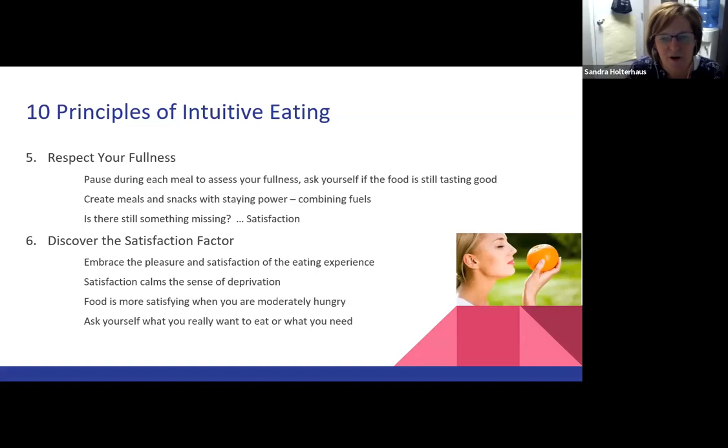So number 6, discover that satisfaction factor, embrace the pleasure and satisfaction of the eating experience. And I just feel like a lot of times we're taught, especially I think women, or have been in the past, to eat like birds or that type of thing. And, honestly, we need to be eating for enjoyment, for pleasure, for nourishment, all of those reasons. And then, if you do find that satisfaction, that can help to calm that sense of feeling deprived or depriving yourself.